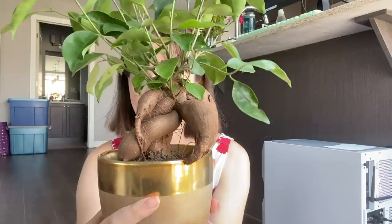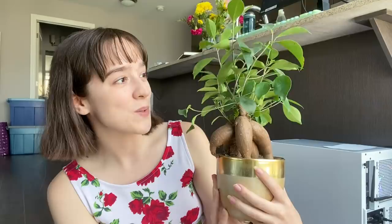Oh my god, what did I say? I said the other one was ginseng, but this one is definitely ginseng. The other one's juniper. Ignore me. So yeah, I just thought this was perfect. It looked like a mandrake and I couldn't leave him there. So he's also sitting in front of the window as well.